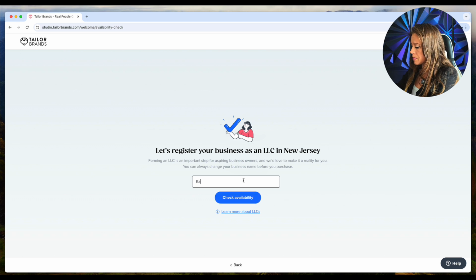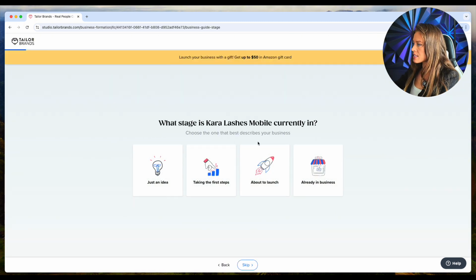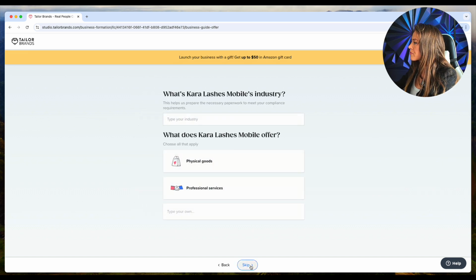Okay, and now you're going to type in the name of your business to see if it's available for an LLC. So for me, I do eyelash extensions. I'm going to type that in. Okay, and what stage are you currently in? You could just select where you are at the moment.